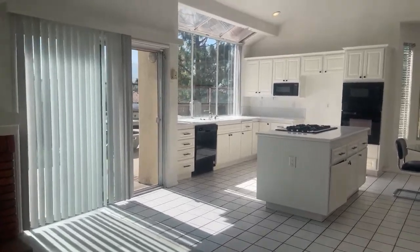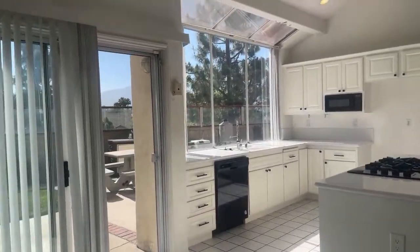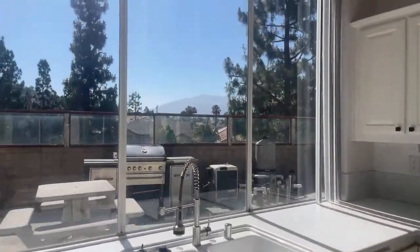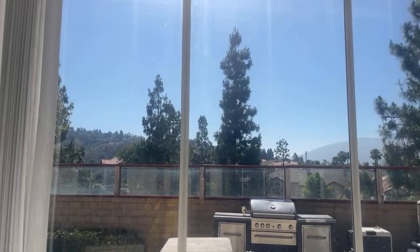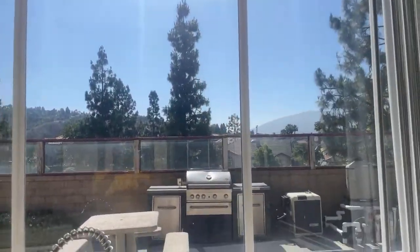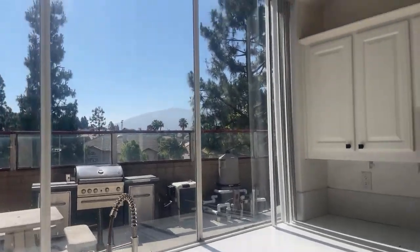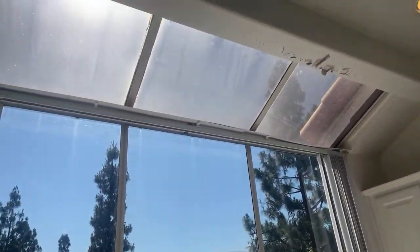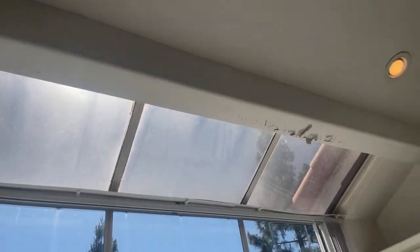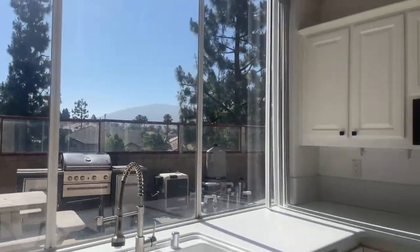And I've got to show you what's happening in this home. This home has this kind of cool big window where you're doing your dishes with a view. And that over there to the left is the Cleveland National Forest. Now, what the builder did is instead of having a clear roof, he has a roof up there. So every single house that's built like this is having leaks right here where the roof and the glass from the window meet. So that has to be repaired.